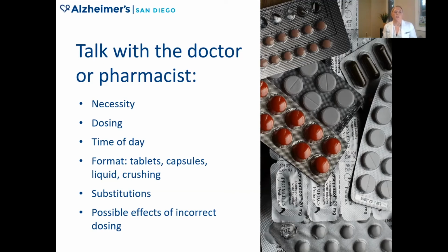Also looking at timing of day of medications, as Amy was speaking to earlier, it's tough some days trying to get people to take their medications. And if you don't take them, they can't work. And so we talk about compliance a lot in my little world, and getting the timing of the day based on how the drug is prescribed is a tricky thing.